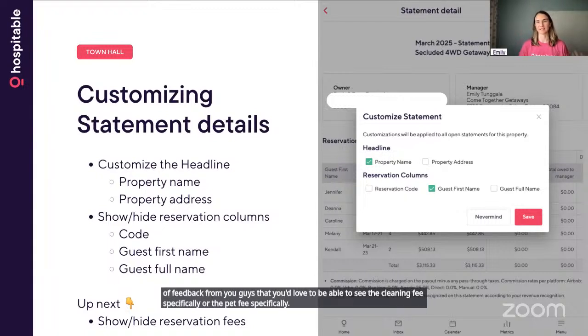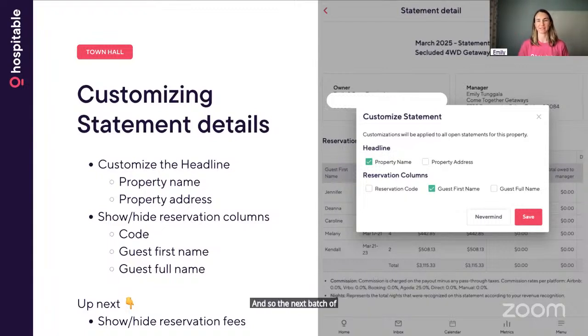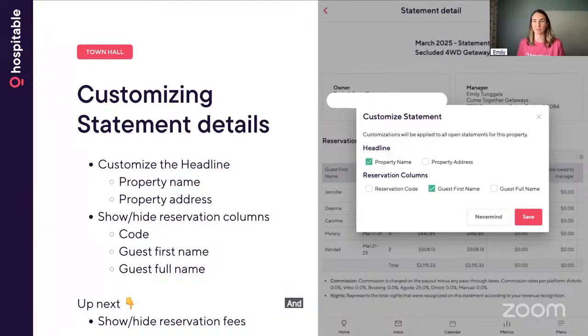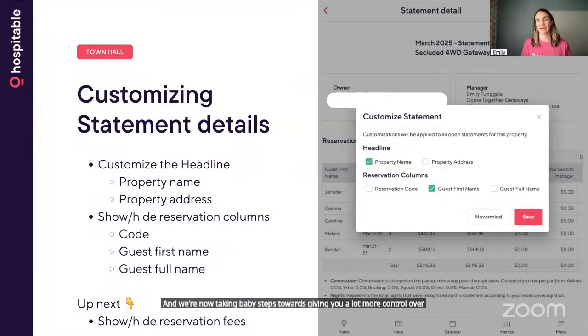And so the next batch of customizations we're going to be releasing is going to be focused on showing and hiding those granular reservation fees, if that's something that you want to expose to the owners who you're sharing those statements with. So we've heard your feedback. Thank you so much for sharing that with us. We definitely started in a place that was pretty restricted, and we're now taking baby steps towards giving you a lot more control over what the data actually looks like.